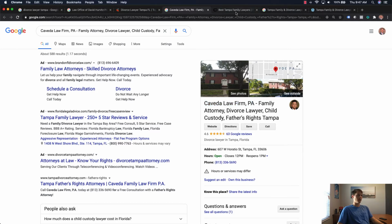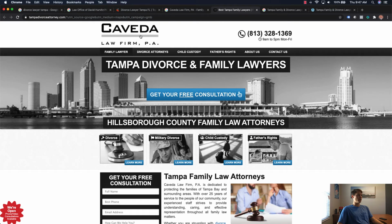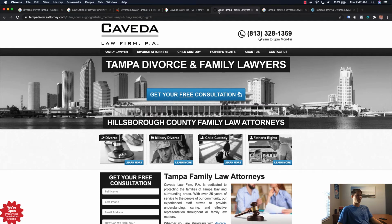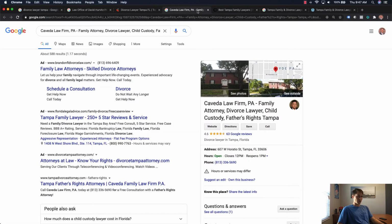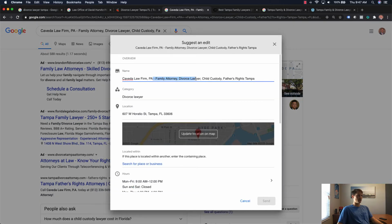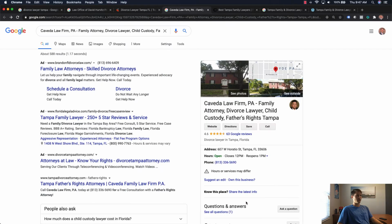And to verify, we'll go to the website, and boom, there you go. You can see Saveda Law Firm, PA. All of those other words are not part of this firm's name. So he's gaming the algorithm by stuffing this with keywords. It's unethical to make this business follow Google policy. You can come in here, change the name, do the same thing you did for the last one, and delete all of that excessive keyword stuffing that is violating policy.